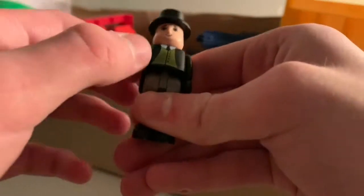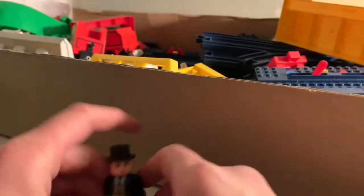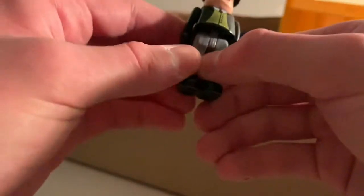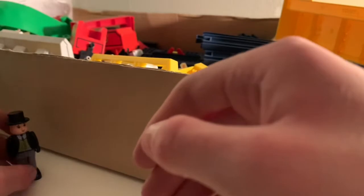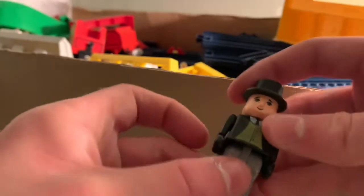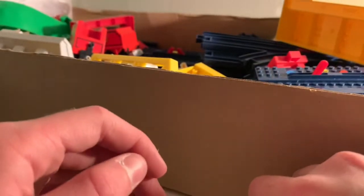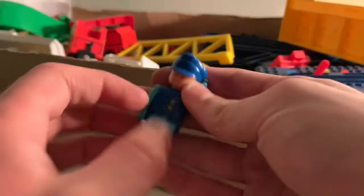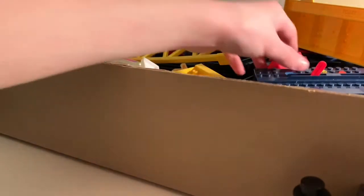Here is Sir Topham Hatt, controller of the line. He is looking quite dapper in his little suit and top hat. Put him there. He's looking really cool. I like that. Now, my second ever Sir Topham Hatt. Here is another driver for the other engine I got. Now, I'm actually shocked that I didn't know this.